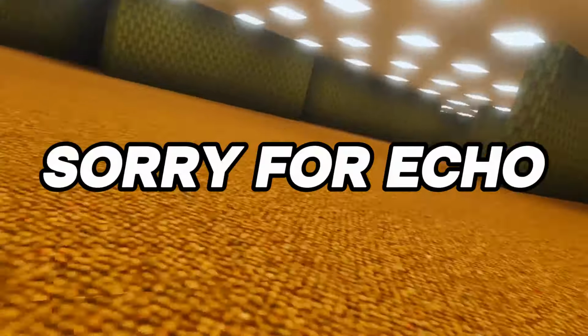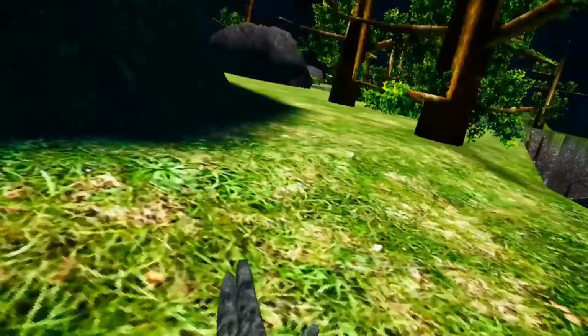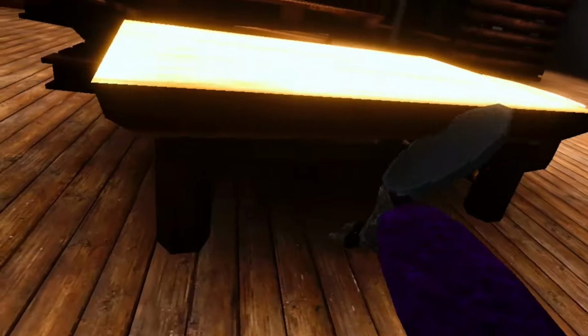He didn't know what I expected. It's just yellow. I am. Yippee! Oh no. Please. Oh no. Oh hell no! So basically, if you come up here, there's a new bench.